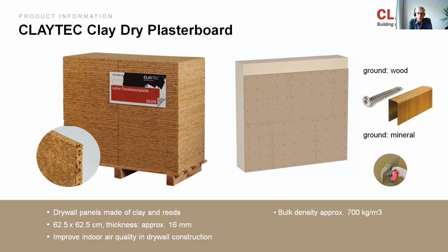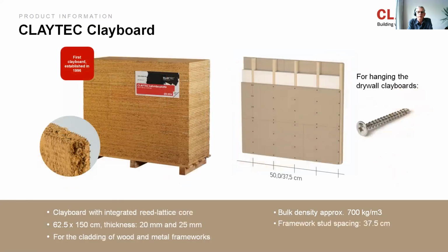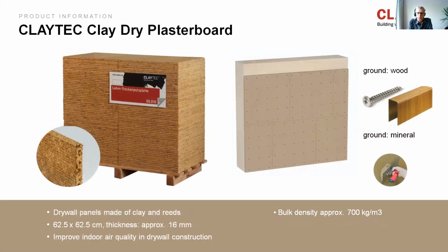If you have, for example, OSB surfaces or other panels made of wooden material, you can fix it with this, what's the name for it? Klammern in German, on the wooden surface in a dry way, and then do only the thin finish as we saw a few slides ago. So these are both possibilities: a clay board for timber frame construction of inside walls, and for applying on wooden panels such as OSB, for example.